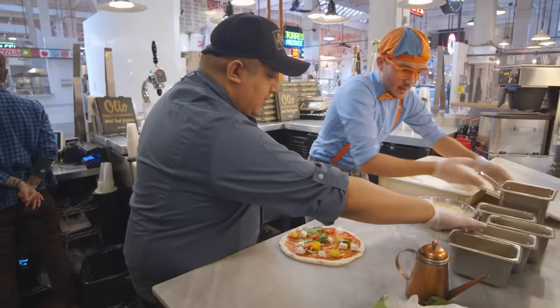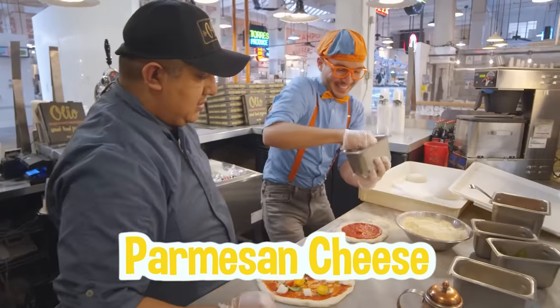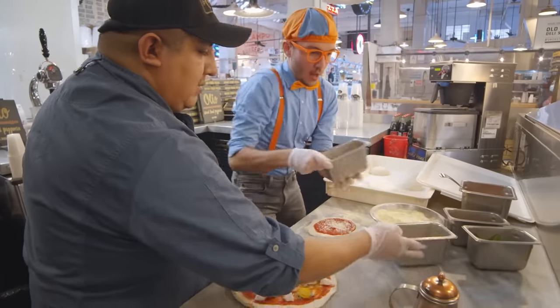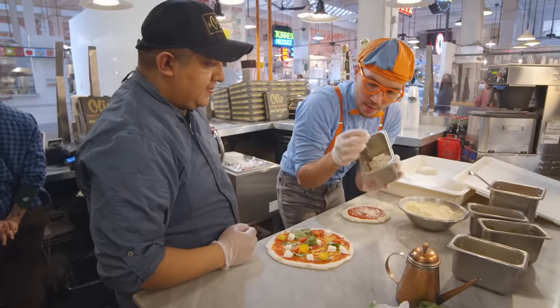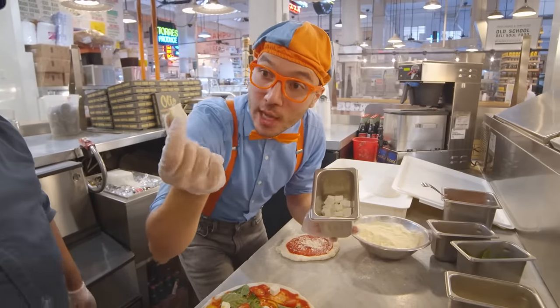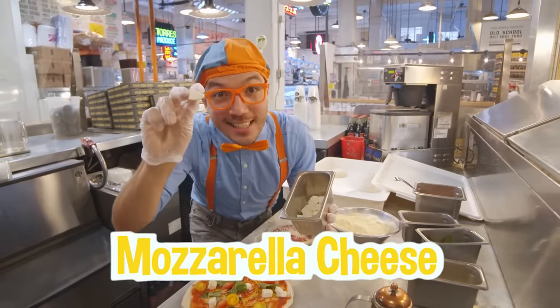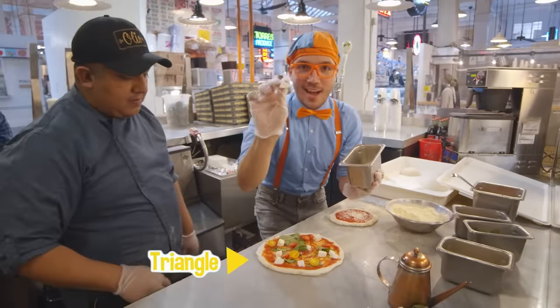Okay. Parmesan cheese. Nice. And now we have our Parmesan cheese. So yummy. Put a little on there. And the mozzarella cheese. And we got some mozzarella. Oh, whoa. This cheese is really cool because it's in all kinds of shapes. Do you know what kind of shape this mozzarella cheese is? Yeah, that's right. It's a triangle.